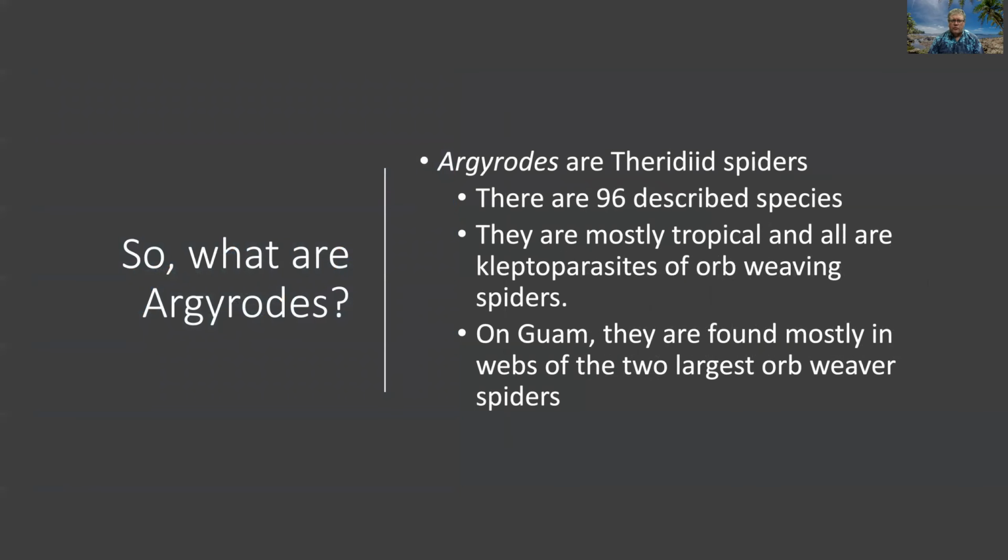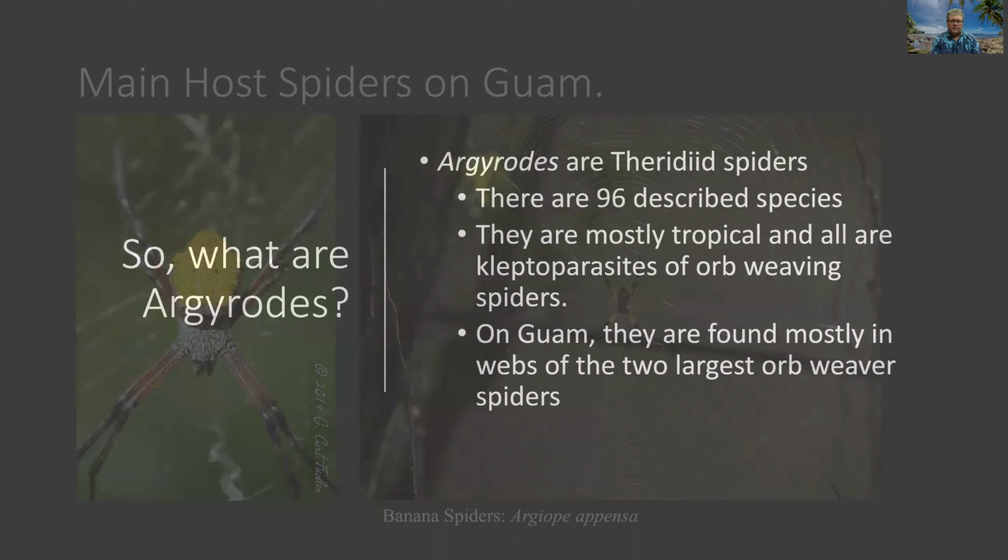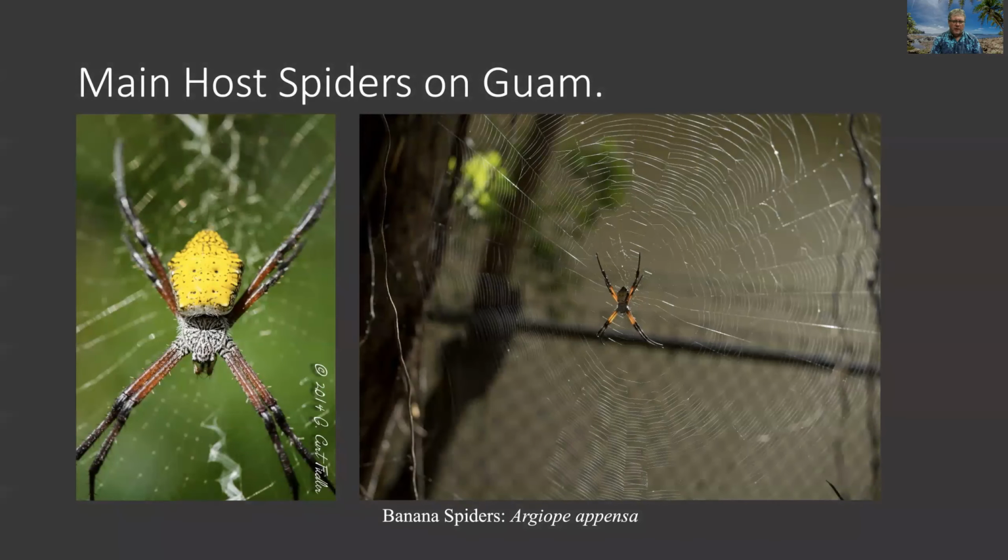So what are Argyrodes? Well, Argyrodes are in the family Theridiidae, and there are about 96 described species of Argyrodes. They're mostly tropical and all are kleptoparasites, living in the large orb weavers' webs. On Guam, we find them mostly on the webs of our two largest orb weaver spiders. The main host spider on Guam is the banana spider, Argiope appensa.